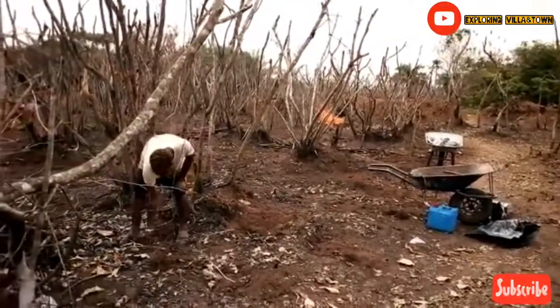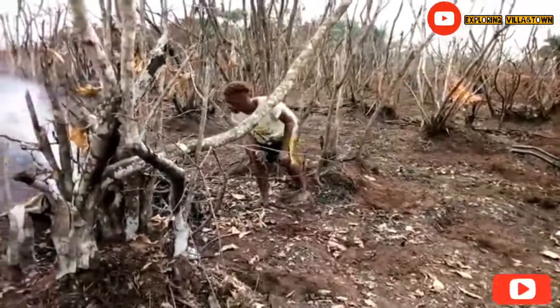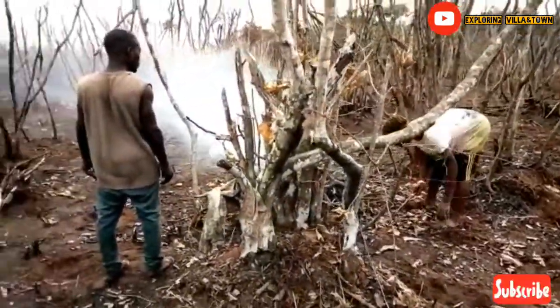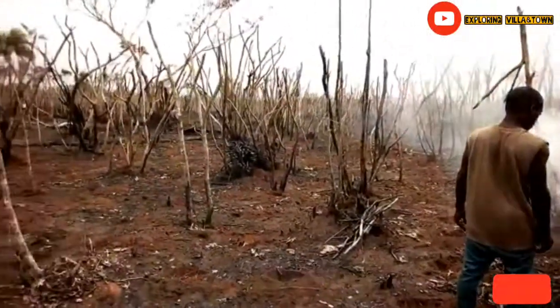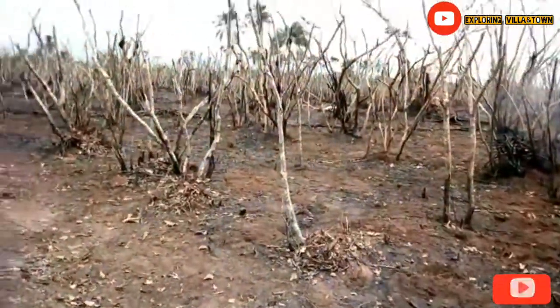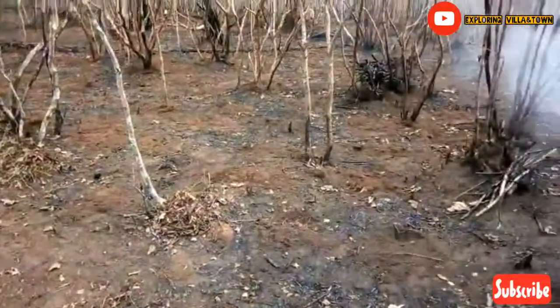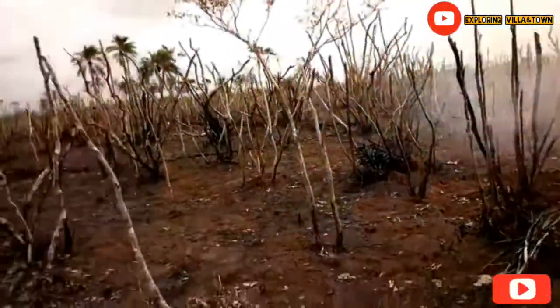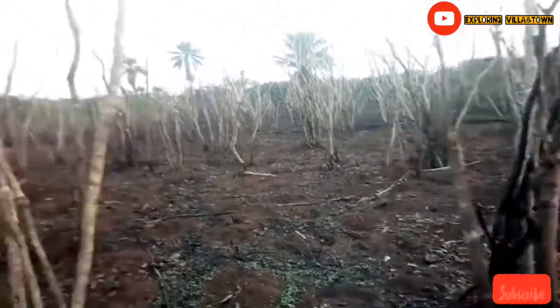Alright guys, we are in the farm, and as you can see, the cassava has already been planted. What we're doing here is just to finish what is left in the farm. And once we are done here, we're going to quickly move to the other side of our farm where we have our corn and cassava planted already, and those ones have already germinated. So stay with me, I'm going to show you when we get there.